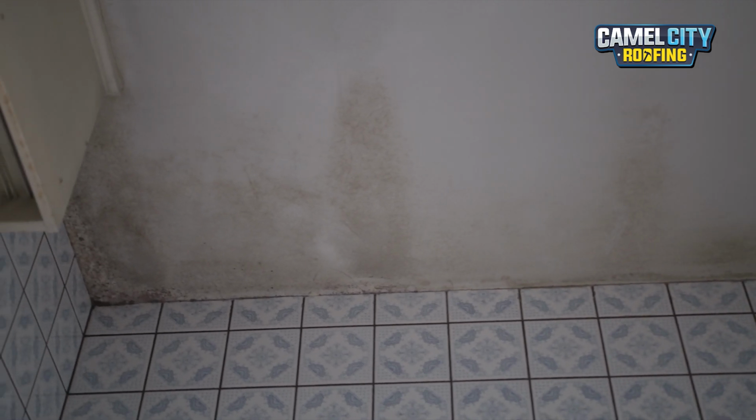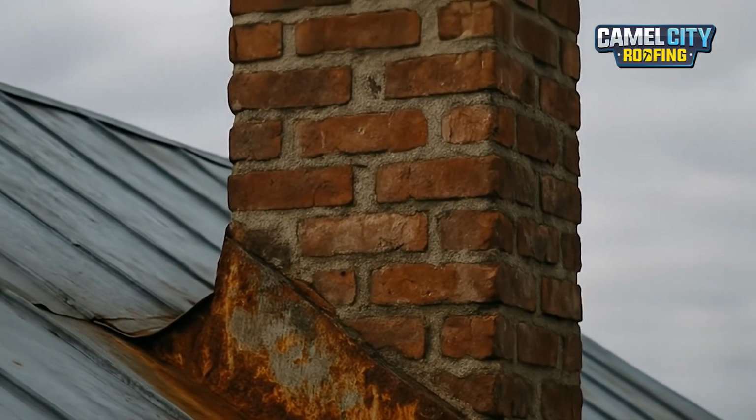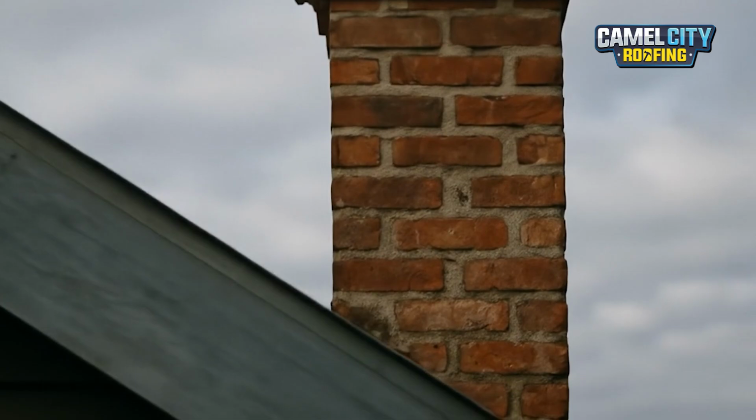And when we get up there, it's not just one issue. The shingles are fine, but the flashing is rusted out. Or someone reused some sort of old materials on a repair. Or the leak's been slowly soaking into a section of the roof deck for months.